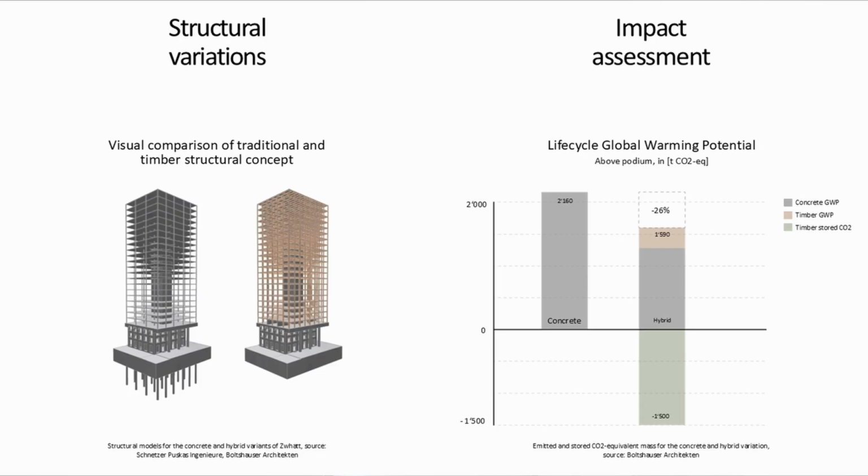From the beginning in the competition, we had the idea that we would like to invent a timber high-rise. This compares our solution, the timber or hybrid high-rise, to a conventional concrete high-rise. We see that we can save about 25% of CO2 emissions in the structure. Another big thing is that in the wooden structure another big amount of CO2 is stored, about 1,500 tons. Of course, later, if the building is someday taken down, the emissions will come. But at the moment, this is a positive aspect.